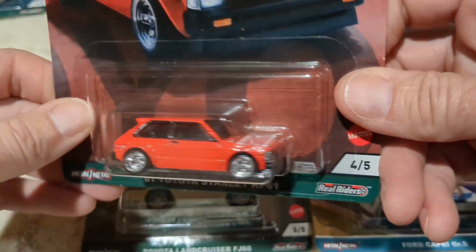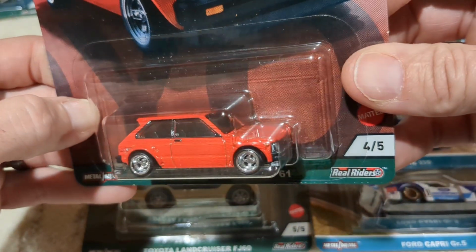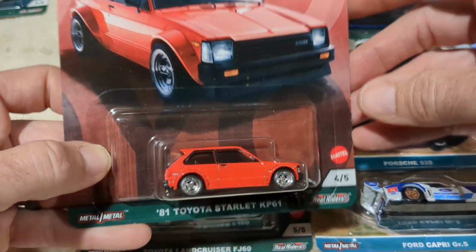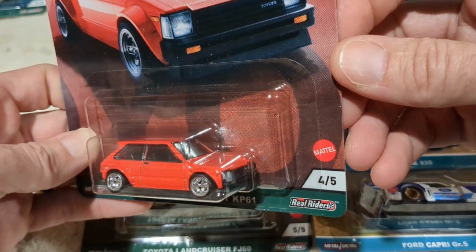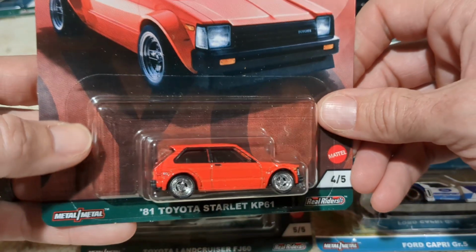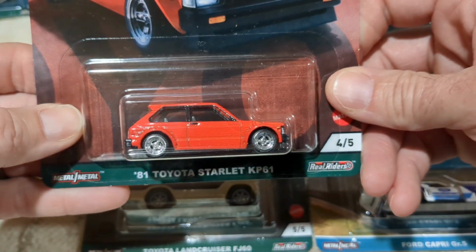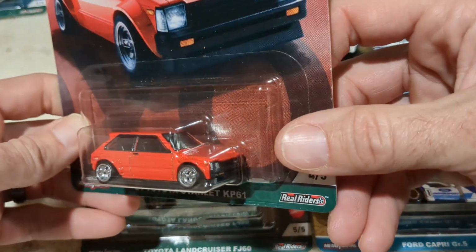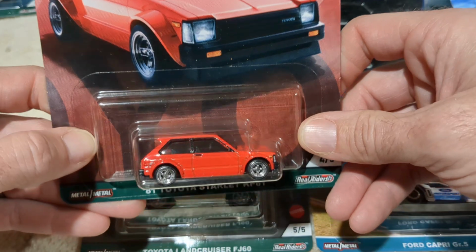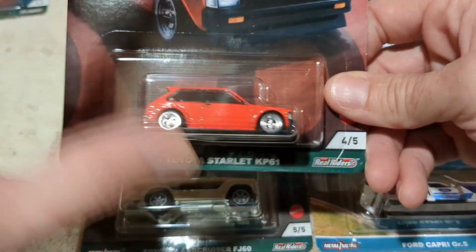81 Toyota Starlet. This kind of reminds me of one of the old 70s model Civics. I can appreciate what they're doing here. Subcompact, super compact like this. Again, not really my style. Cool to look at. Just doesn't really fit into my collection, although I think they did a really good job with it here. This has been a casting they've done several times, and it seems like they always do a really good job with it, different looks. But this one is going to be a pass for me.